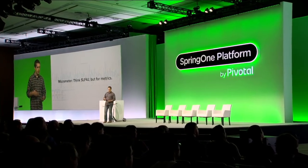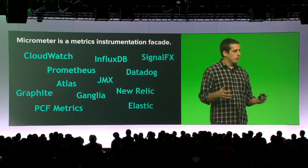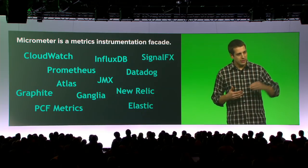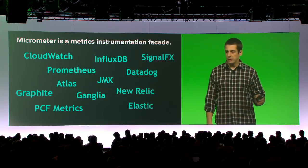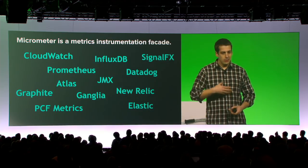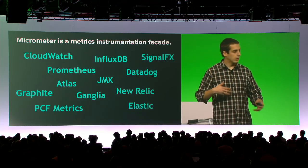Micrometer is for metrics. Going along with the theme of Spring Boot offering you choice, Micrometer is an instrumentation facade that gives you a single interface to collect metrics against and export those metrics to a variety of different monitoring systems. Ones we have right now are Prometheus and Atlas and New Relic and Datadog and Influx, et cetera. The list goes on, and there's more added every day, as I learn about their existence or we get a contribution from the community. The goal is just to maximize your choice. You instrument once, and you can ship metrics to a variety of different monitoring systems and explore their relative strengths and weaknesses.